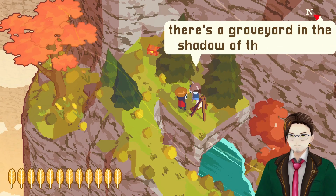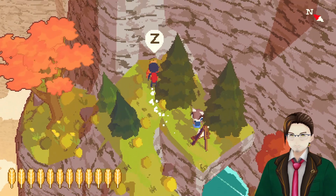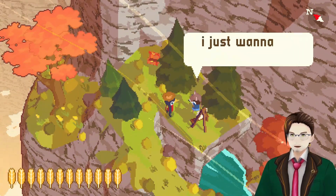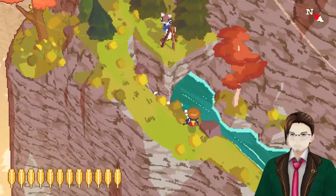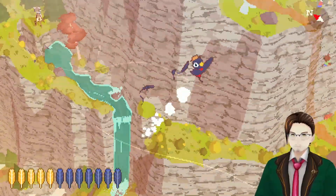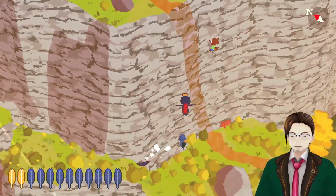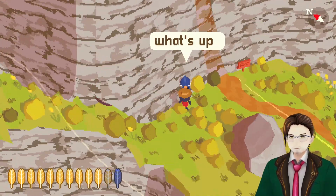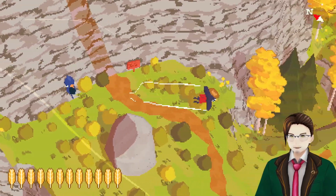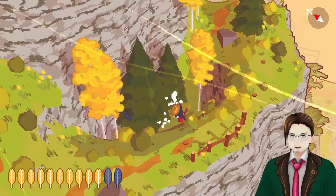I heard there's a graveyard in the shadow of the mountain. I'm gonna try that next. Alright, I think I know what you're talking about. Okay, just so happened to find you. Ooh. Man, I'm too good. Hey, what's that? I can still buy your feathers. Alright then. Are you gonna sell me 100? Okay, probably.